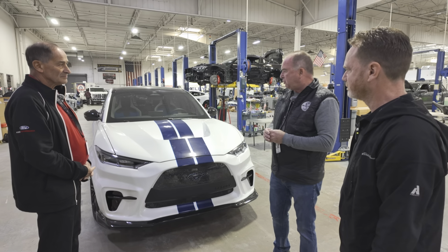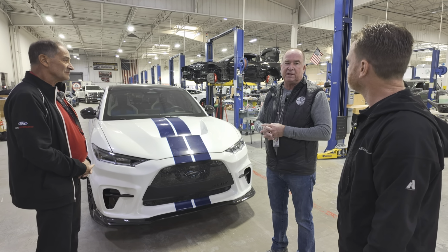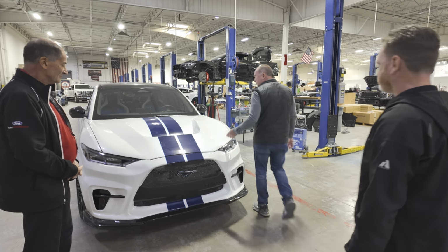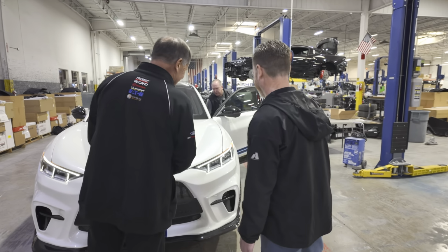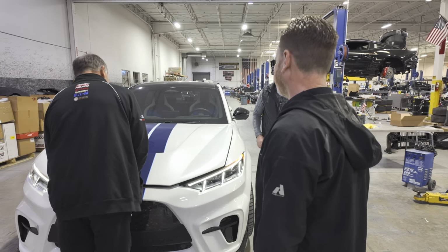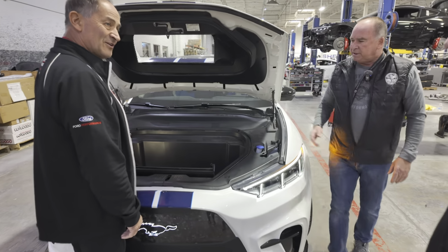And it was funny because one of the things we thought about first was we're going to have to eliminate everything in the front. We didn't want to do that. So I'm going to go ahead and open the front. You'll be surprised. It's almost all still there. You've got to remember this is a prototype, so some of the seals are off and stuff like that. But see, still there.